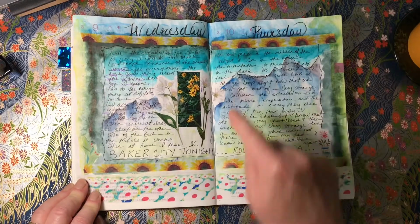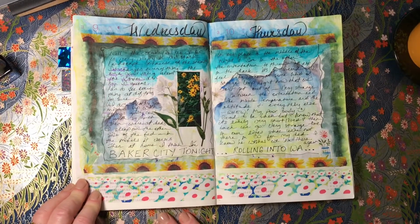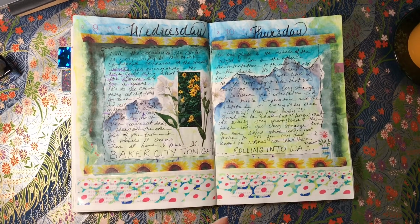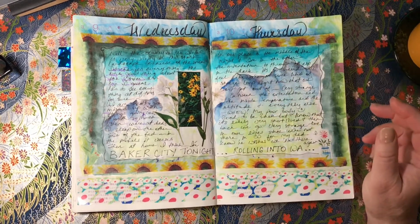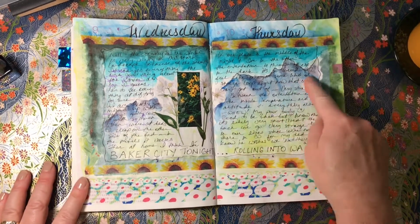I think actually this, by the way, is the Diamine Steel Blue, which I actually also ordered. That was this one. Very turquoisey teal blue. So that was kind of pretty. And this is kind of a mix with watercolor.